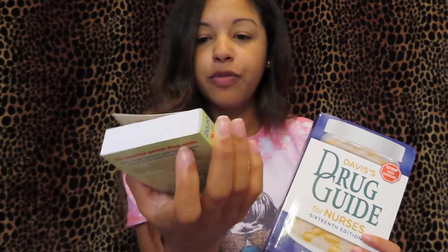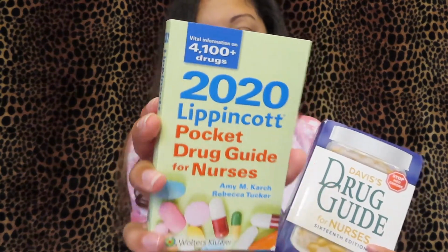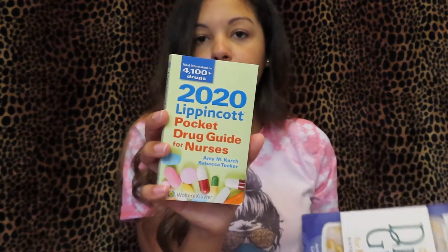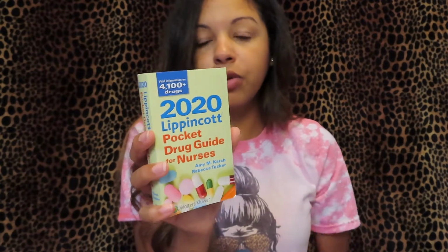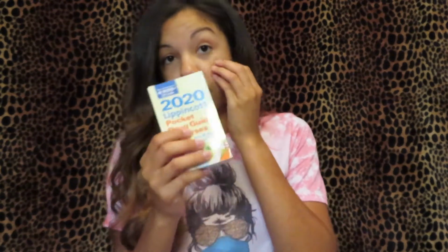It doesn't have as much as this one, but it has a lot of information in it. It has over 4,100 different drugs. It's pretty good. If you can't find it in here, you can always look on the computer when you're in clinical. Before you give the drug, you can always use the computer to look up the drug if it's not in the book. It fits in your pocket perfectly, and again, it has a lot of information in here. Very good to have.